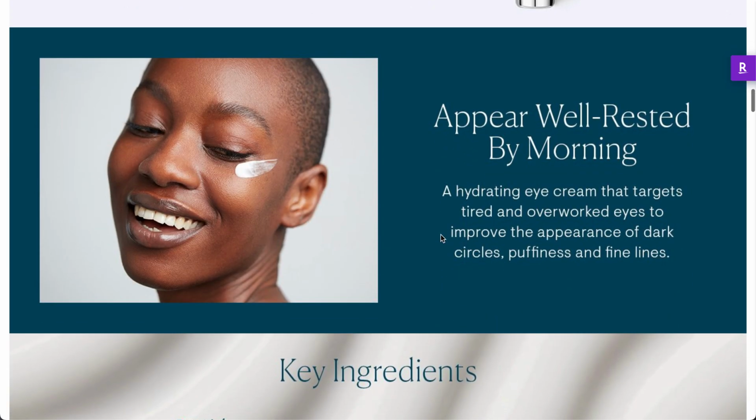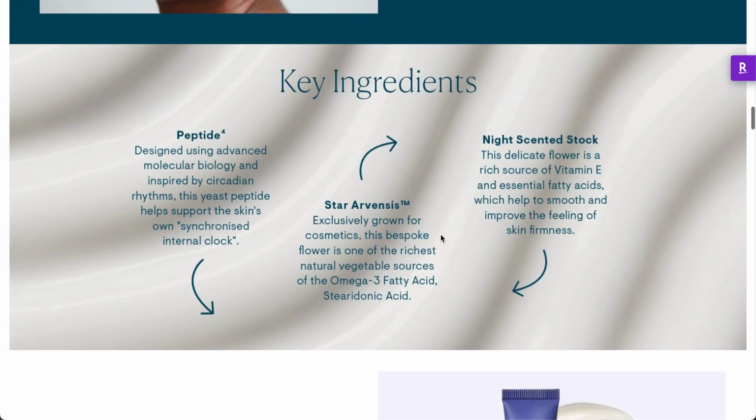Appear well rested by morning. Hydrating eye cream targets tired and overworked eyes to improve appearance of dark circles, puffiness, and fine lines. I definitely need that. Peptide 4 is designed using advanced molecular biology, inspired by circadian rhythms. Yeast peptide helps support the skin's own synchronized internal clock.